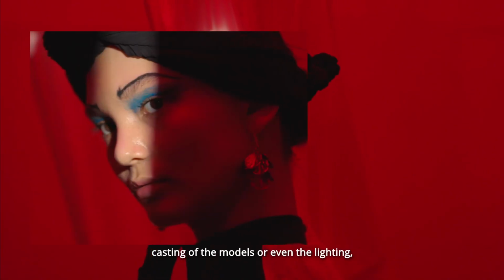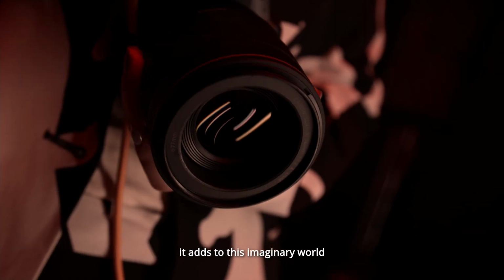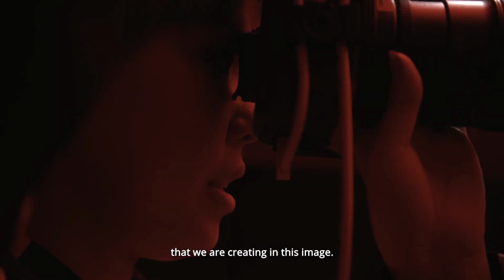I think that fashion is a kind of fantasy, so every decision that we make, be it the clothes, casting of the models, or even the lighting, it adds to this imaginary world that we are creating in this image.